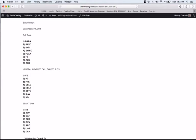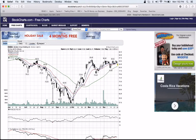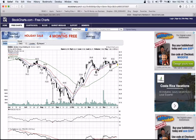Okay, let's start out here with the bold team, and you can actually go click on these and get the chart. So let's start out with Baba, click on that and take a look at the chart real quick here. The reason this is on the bold team is because we see what I would interpret as an ascending triangle. As you see those higher lows coming up off of that moving average, which appears to be the 50-period moving average.